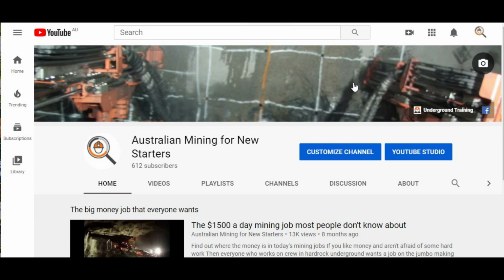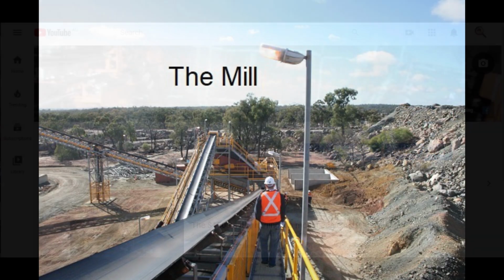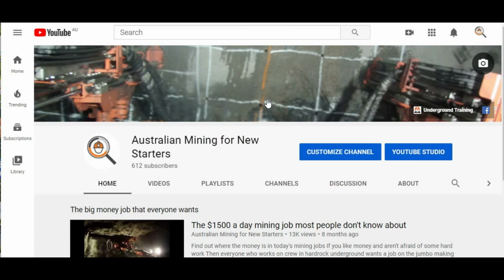So to start with, we're going to talk about jobs on the mill. Jobs on the mill can be a great way to go if you don't want to actually work in the mine underground or in the pit. The mill workers work on the processing plant on the surface. Most mines that produce metals like gold, silver, zinc, nickel or copper need a processing plant to refine it once they get the ore out of the ground. Most mill workers make between 100 and 150,000, and it can be a good option for people that are concerned about working in the actual mining side of things or going underground.